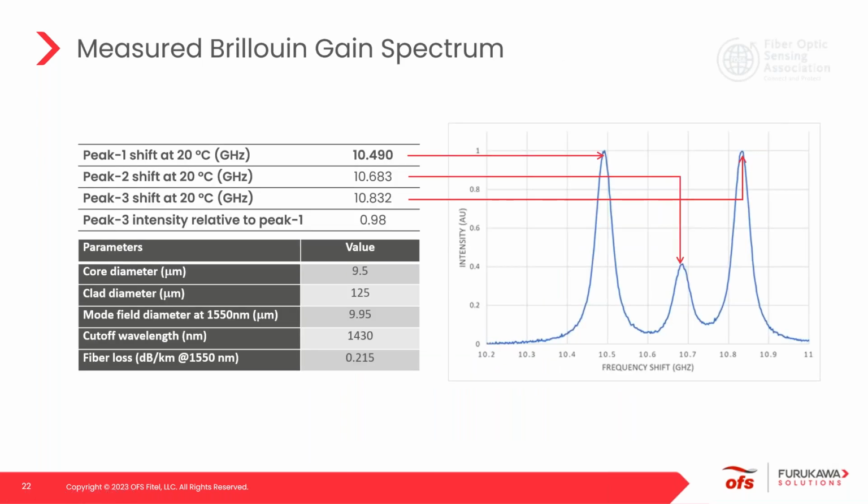Then we made a preform and drew the preform into a fiber. And this is the measured Brillouin gain spectrum. We can see it's very similar to the predicted one. We have three peaks. The highest two peaks have very close intensity. The difference is only about 2%.